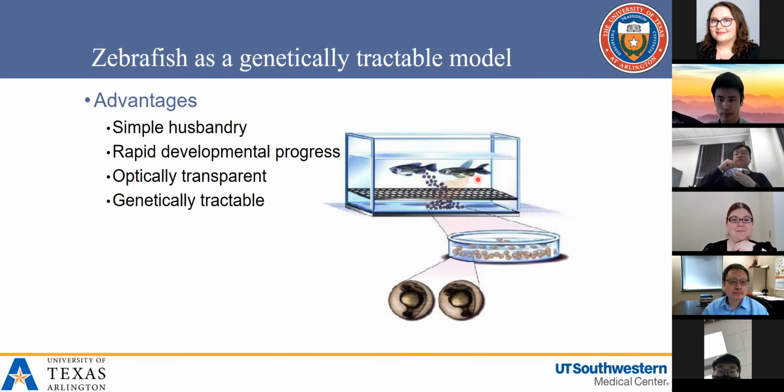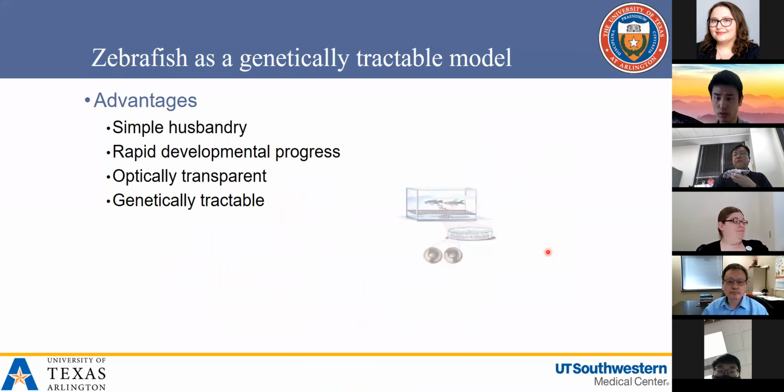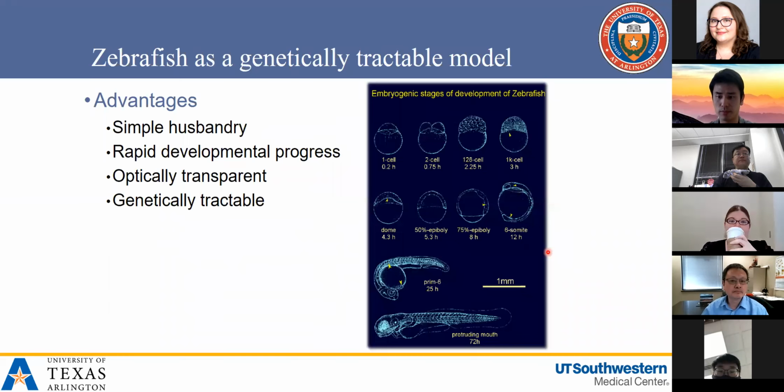They are very easy to culture. We can simply put one male and one female in the breeding tank overnight, and the next day they produce hundreds of embryos. The organ system also develops very fast. For the heart, it takes only about 5 days to develop an atrium and a ventricle with a valve system.